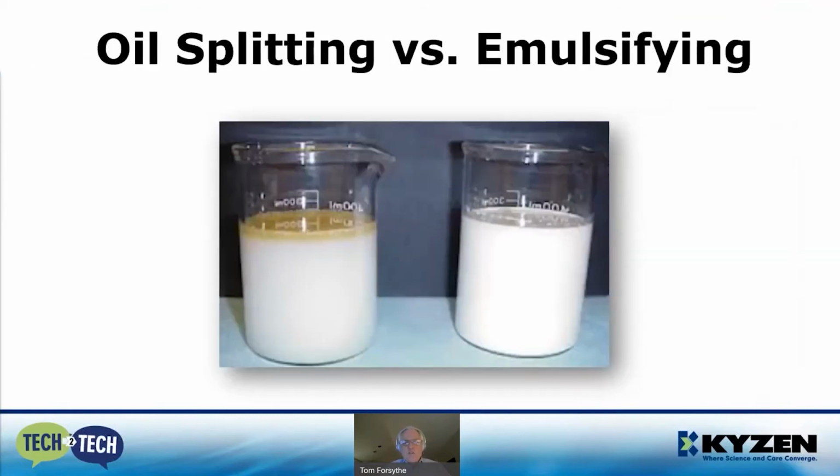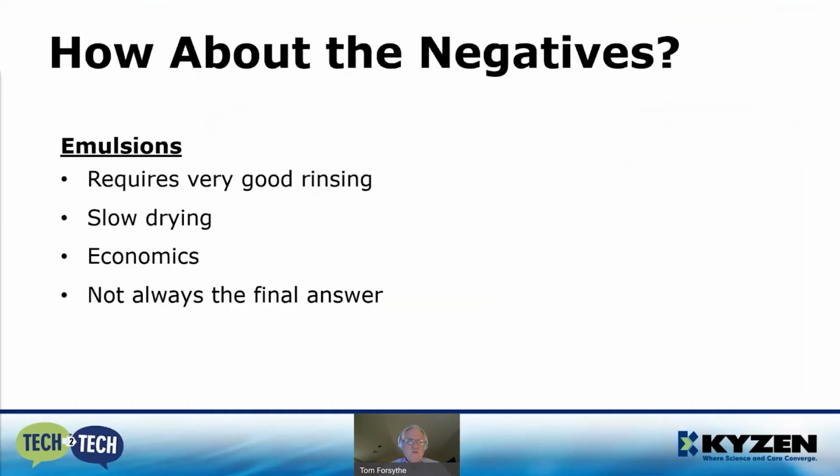So here we are, choosing between the splitting and the emulsifying. The first thing you'll notice is there's no layer on the emulsifiers because, of course, they're absorbing that oil. Now let's talk about some of the trade-offs, because every technology has its trade-offs, and both of these do as well. When we look at the negatives on the emulsion side, because they're fundamentally an oil product, they really need good rinsing. Good rinsing can be a longer rinse, a higher pressure rinse, or a warm rinse instead of a cold rinse. But you really need to work hard if you want a really clean surface on the backside.